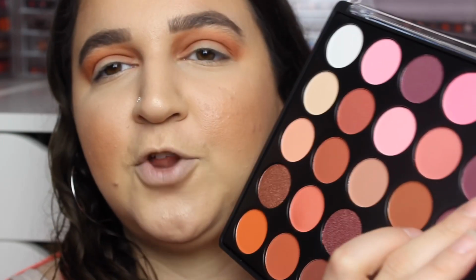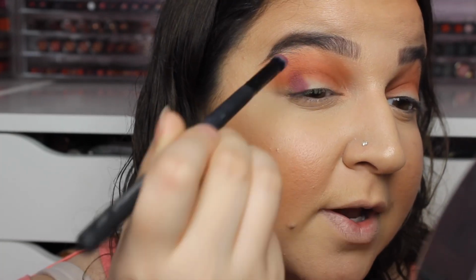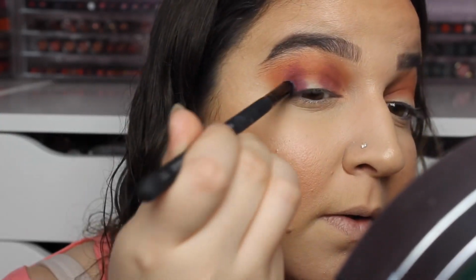What should we go in with next? I want to do some sort of halo eye, so let's look at what colours we can use. I think on the second row I'm going to take this fifth shade in, which is this nice purple colour, and just put that on the outer corner and the inner corner. Wow, okay. This is cheaper than Revolution, and in my eyes I really like it. Then I'm just going to blend the edges out so they're not too harsh.